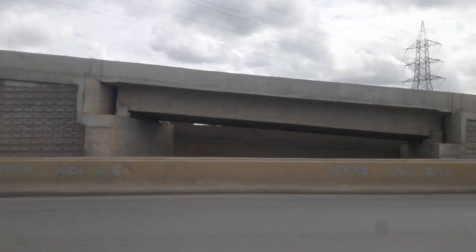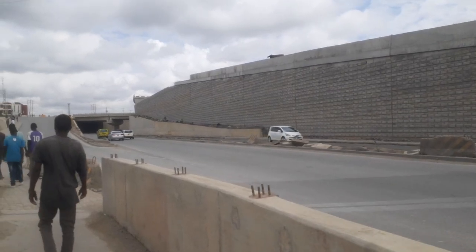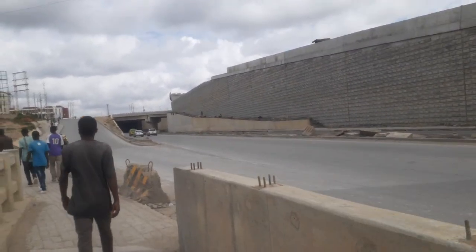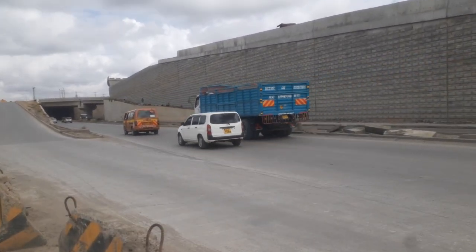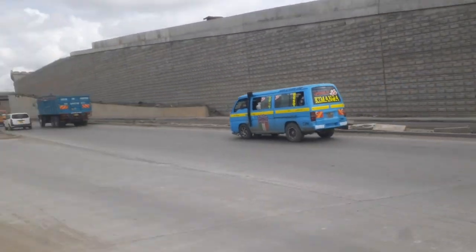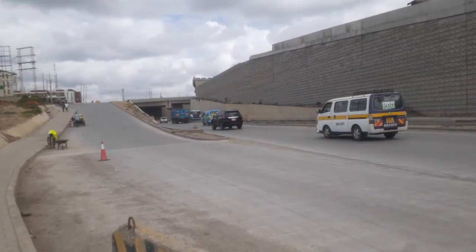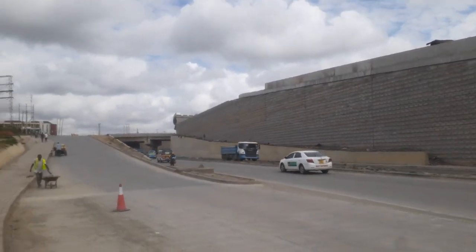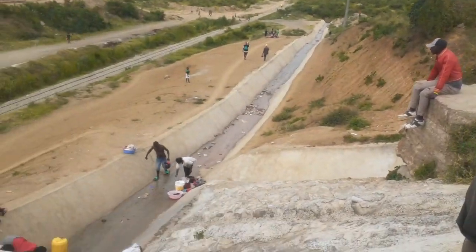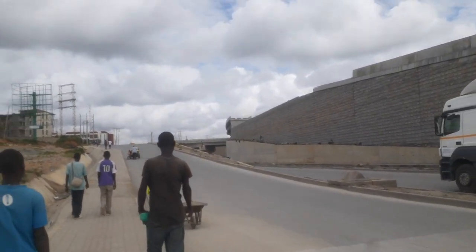Man, this interchange or roundabout or whatever you can call it, it's a really, really big thing for the people living in Mombasa and as well Kenyans, because there's no more jam. There's no more jam at this area. People just move quickly, smoothly. There's some people washing clothes here. I don't know where the water came from. So let's go on.